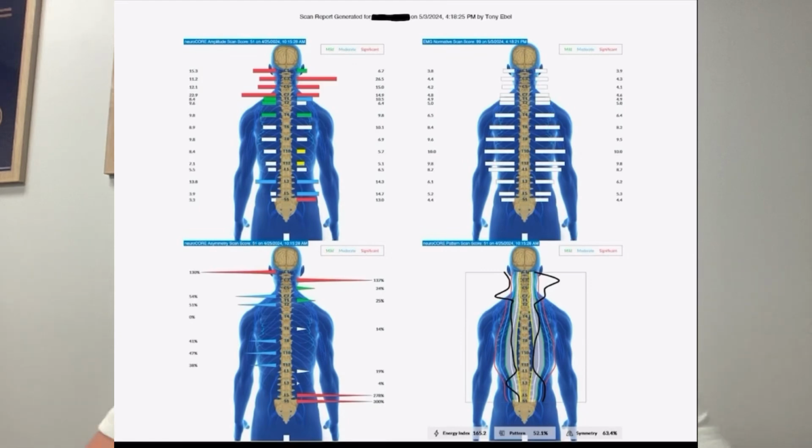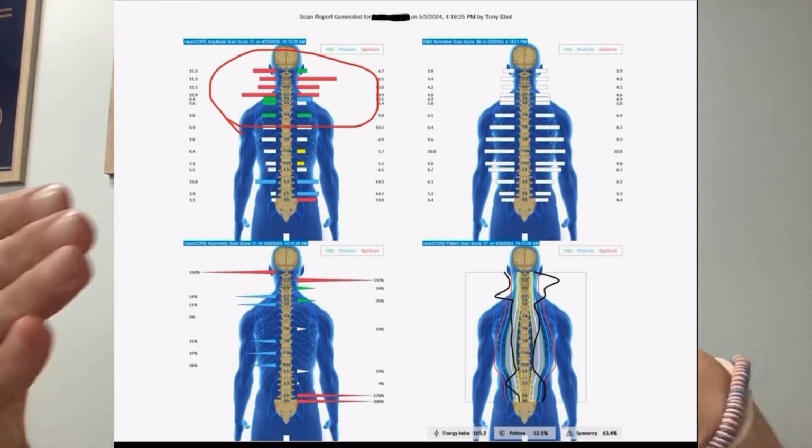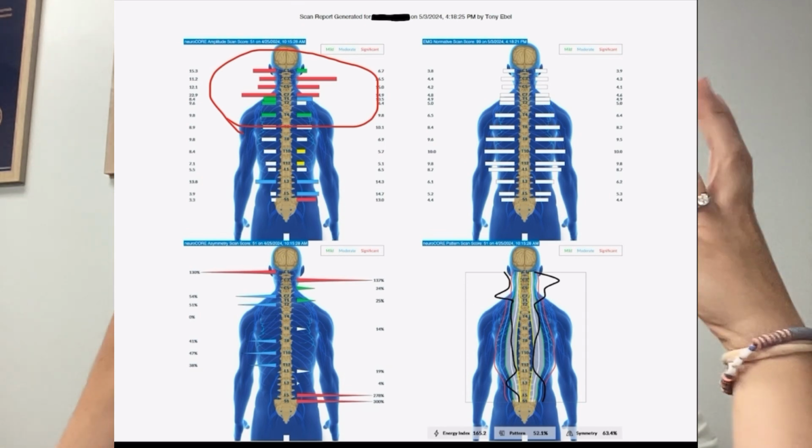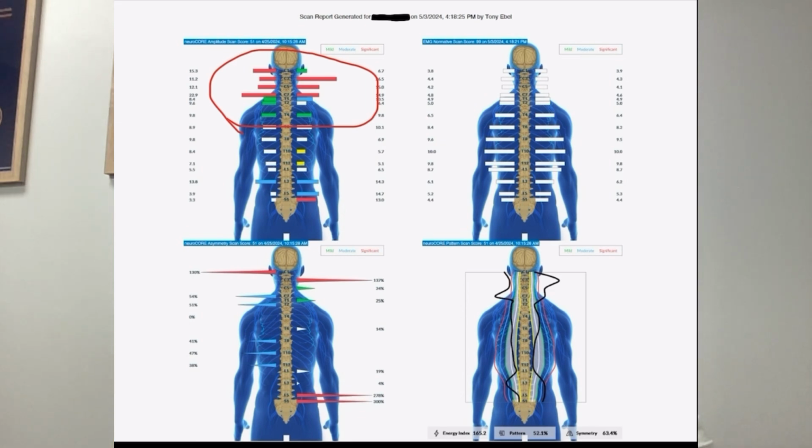I'm going to take a minute to go through some EMG scans that we have from a previous patient. All right, so here you can see this red or blown out hypertonicity, which again just means that the tone is too high. It's too much. There's too much tension. And it's stuck in the region where the brainstem and the neck really can have some effect on that vagus nerve.